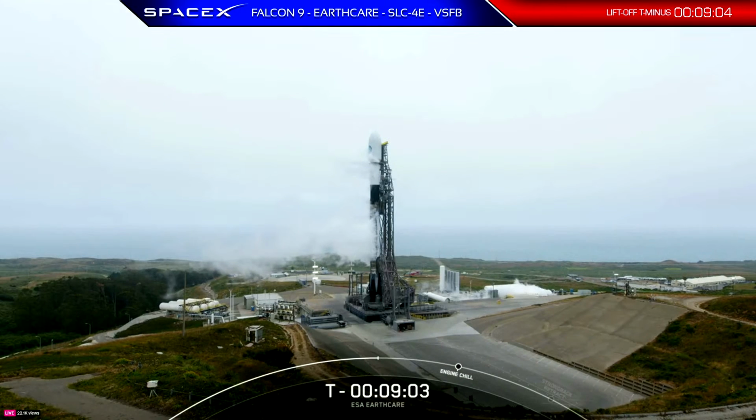Now, weather and systems continue to look green for today's launch, and let's learn a bit more about today's EarthCARE payload on the pad.